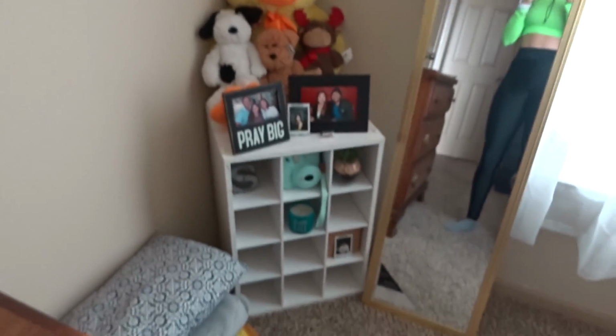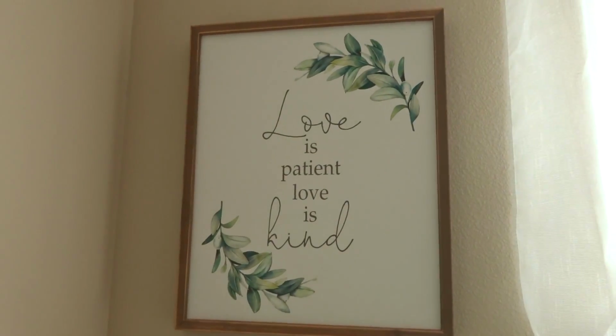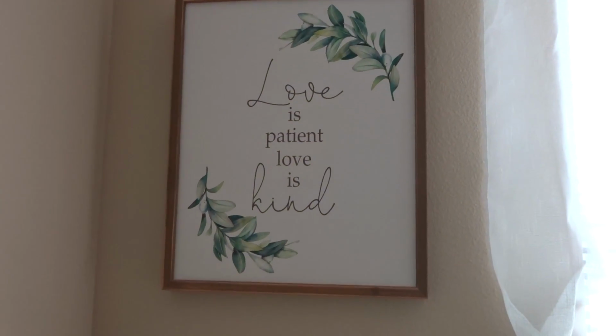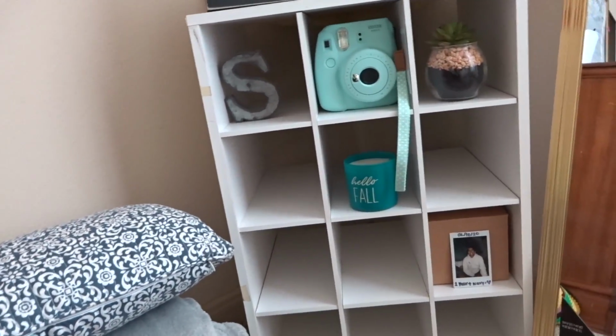Love y'all. And then to the right, I have this mirror that I have not hung, but I like it because it's in the entrance and I can see myself when I walk in. And then I have this cute, what are these called? This cute portrait? I don't know. It says, love is patient, love is kind. And I believe I bought it at Ross. And then just these cute little things that I didn't, whoa, you can see me fall. These little things that I don't really know where to put, but I actually kind of like the aesthetic that it's going to.